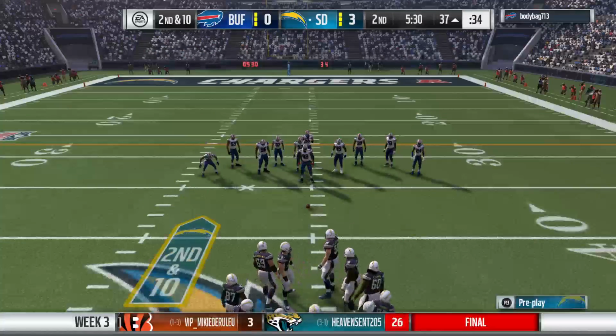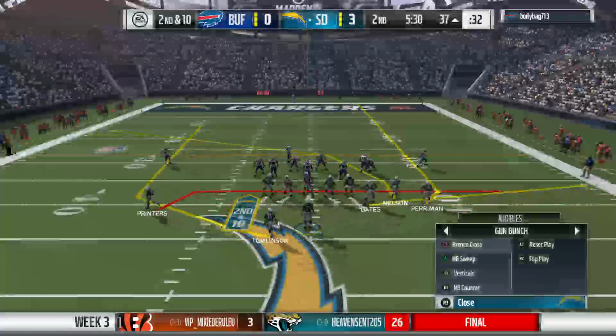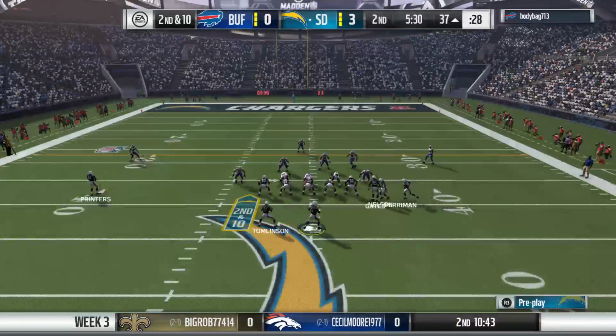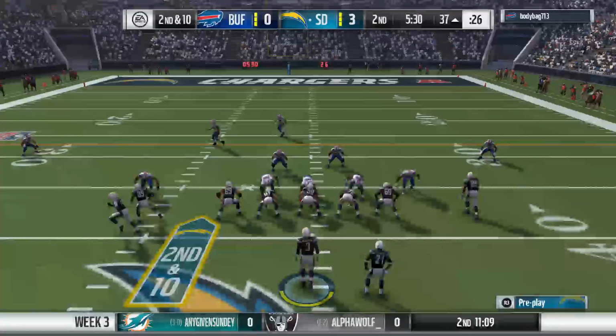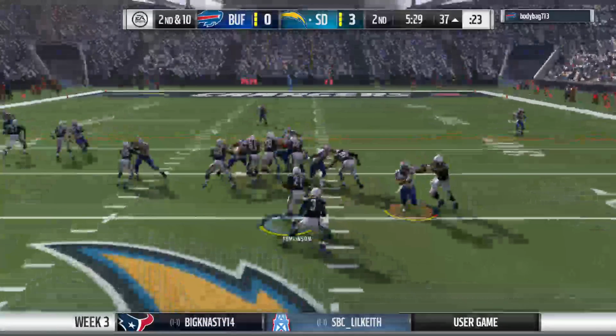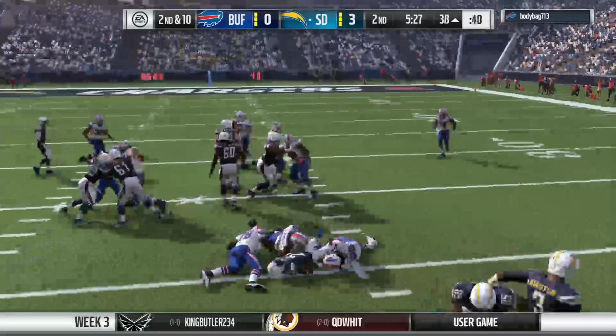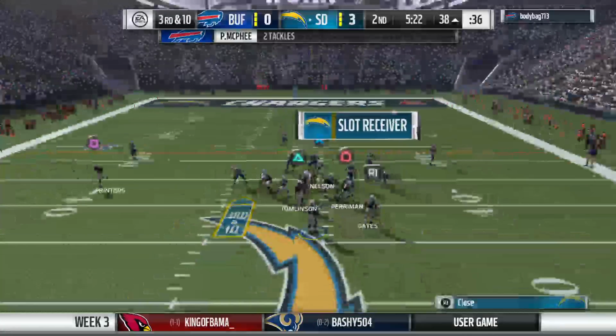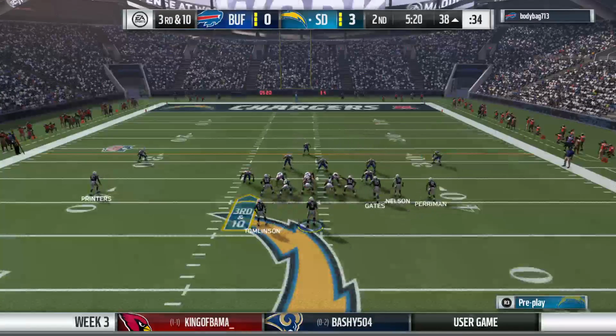Second down now after the incompletion. And the D-line pinching together must be expecting the run. They'll run it now out of the gun, try to find a lane, but instead he'll get back to the line of scrimmage. And no more. A couple of Bills team up to bring him down there.